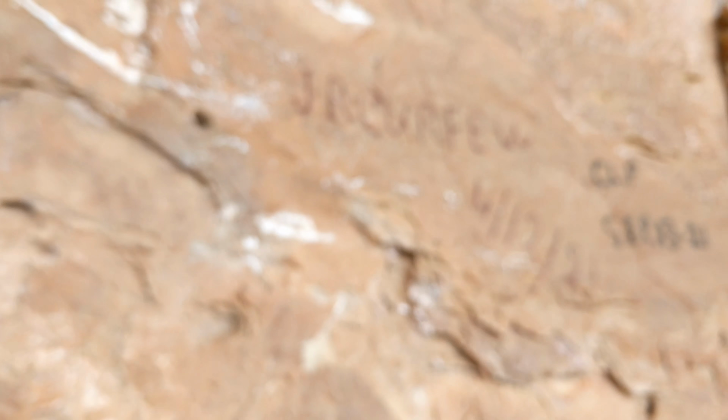People are also using this as a campsite. But what's on the other side of this rock fall? Way to the other side. And what else I thought was interesting? It looks like there used to be a fence here.